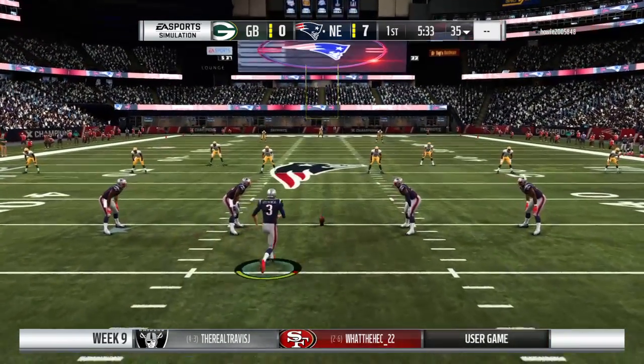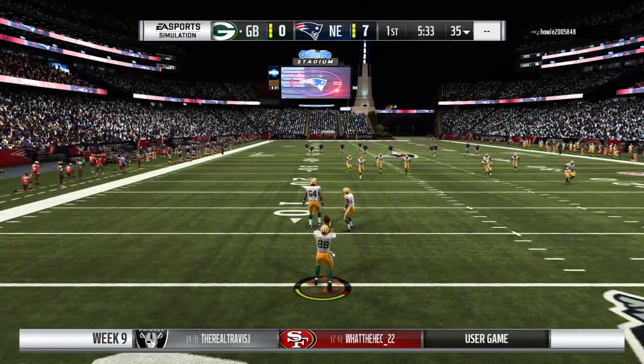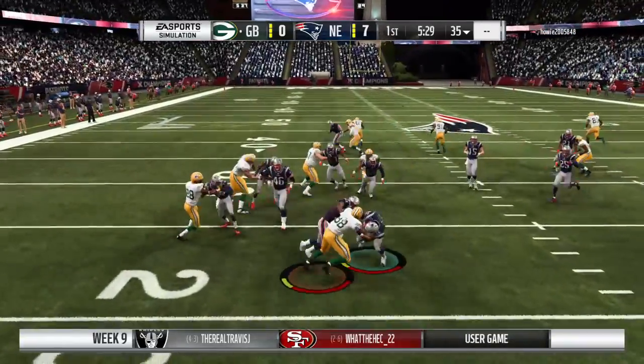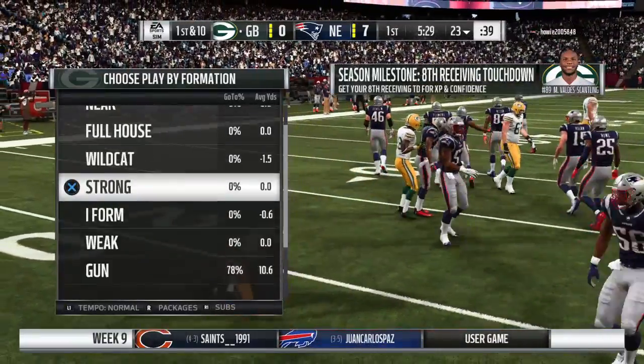Gostkowski now out to kick it away. Here comes Montgomery now to return it. And he'll bring it a few past the 20 to the 23-yard line.